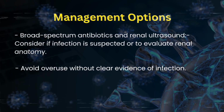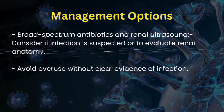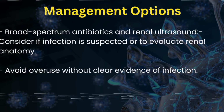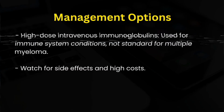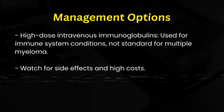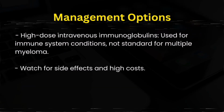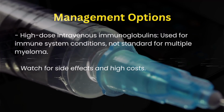Trick to watch out for. Avoid the potential overuse of antibiotics without clear evidence of infection, as this can lead to antibiotic resistance and may complicate future treatments if an actual infection arises. C. Beginning treatment with high-dose intravenous immunoglobulins. While useful in certain conditions involving the immune system, this option does not target the root cause of multiple myeloma or directly address its renal complications.